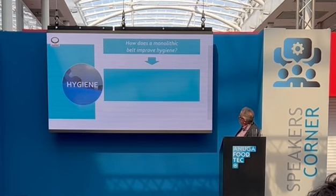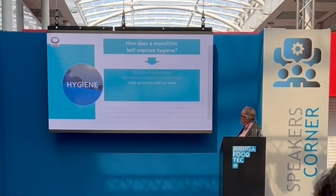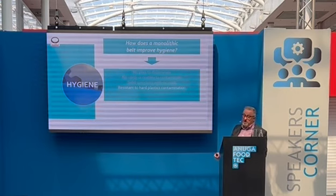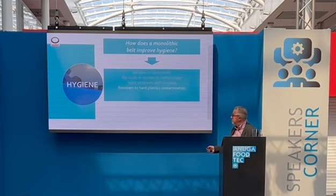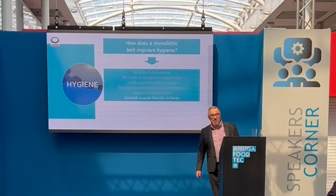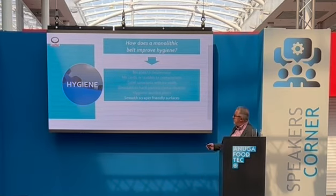How does a monolithic belt improve the hygiene? There are no plies to delaminate. There are no cords or textiles to contaminate. Solid sprockets with no voids. Resistant to hard plastics contamination, and I always say it, you could put one of those belts on the floor and hit it as hard as you like with a hammer, nothing will fall off it. So it's a real tough belt. Hygienic welded joints and a smooth, scraper-friendly surface, which is very, very important if cross-contamination and things like that could be a worry to you.